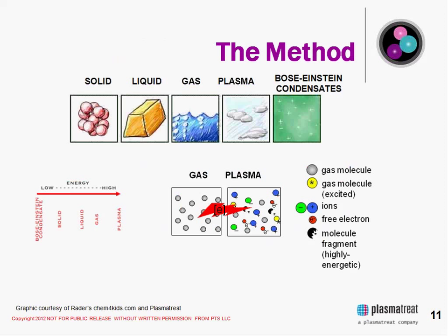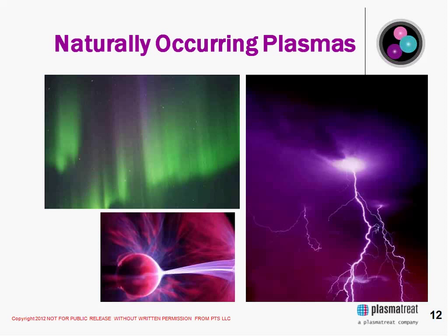So energy is used. There are many different types of energies that can be used. We specialize in using RF energy to excite gas into a plasma, which is a combination of the species that are noted on the right-hand side. Ions, electrons, photonic energy, there could be UV energy. Most people are familiar with the glow of the energy that's created in these plasmas. These energies can be used to modify surfaces. These are some examples of naturally occurring plasmas.